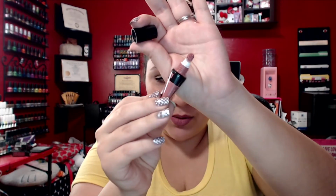I love the formulation of these. They're very, very pigmented, very, very creamy, really easy to apply. That's what the applicator looks like. It's the exact same applicator as the Too Faced melted lipsticks. Very inexpensive. They don't have that great of a color range. These are really their only two like neutral colors.